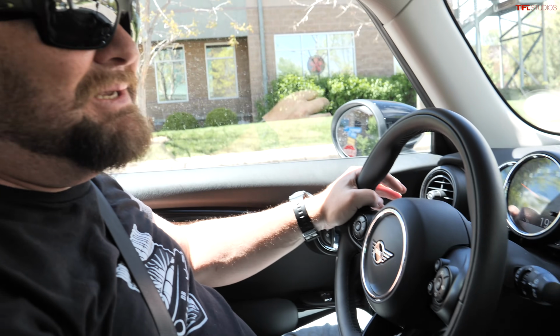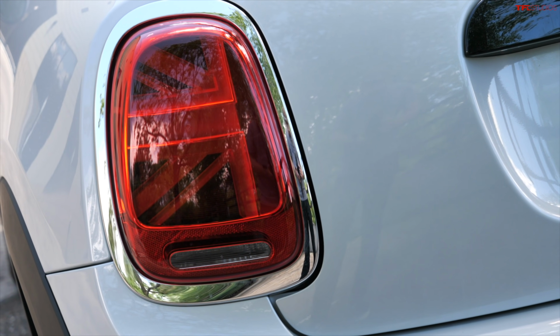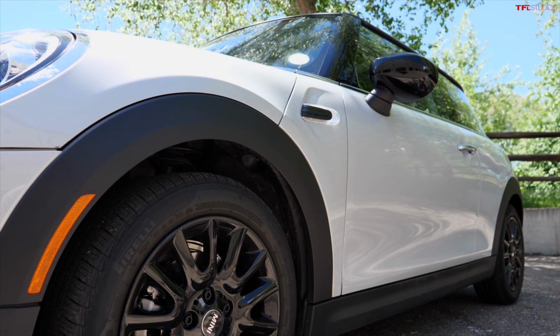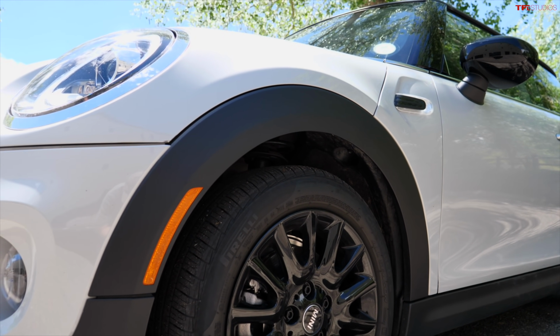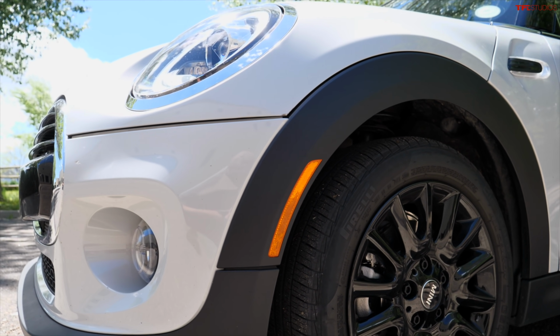Oh, speaking of British, for those of you who don't know, this really isn't that British. It's a little bit British. This vehicle does have its roots in certain areas. I'm pretty happy about the fact that not only is it built in Great Britain, but it has a lot of neat little British things, but it's not too obnoxious.